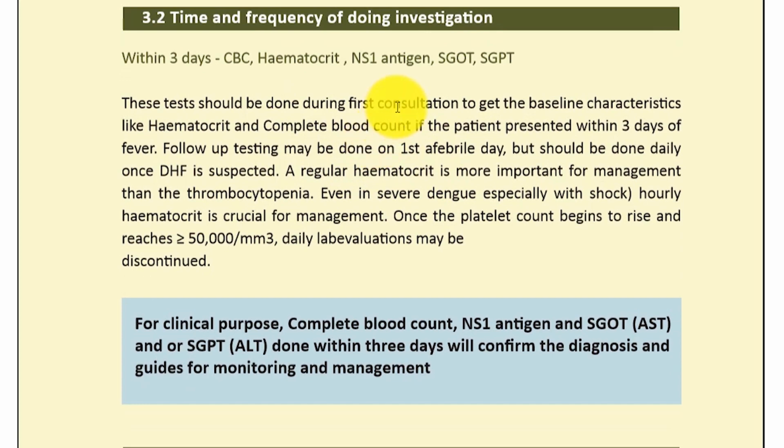Time and frequency of doing investigations. Within 3 days: CBC, hematocrit, NS1 antigen, AST and ALT. These tests should be done during the first consultation to get the baseline characteristics like the hematocrit and complete blood count, if the patient presented within 3 days of fever. So within 3 days, the CBC, NS1 antigen, and this liver biochemistry.